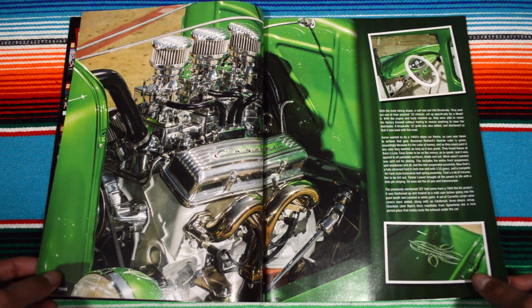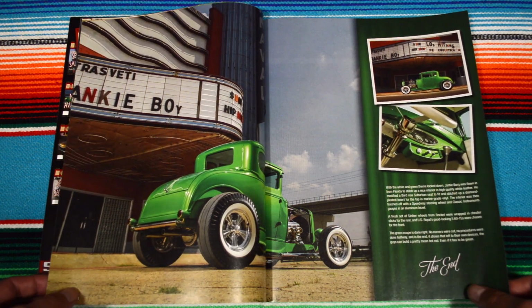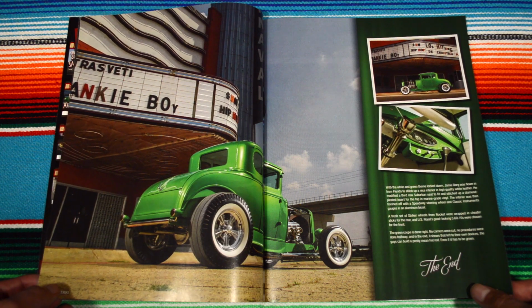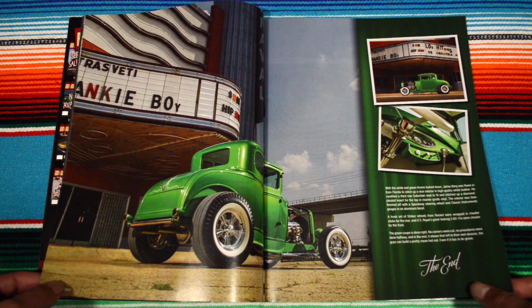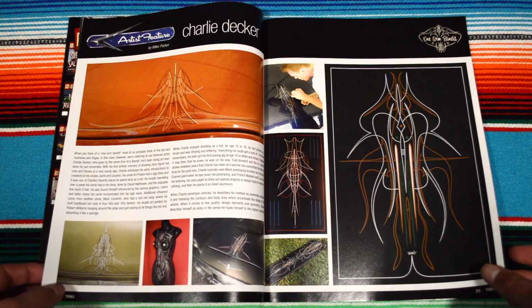Closer look into the engine, pinstriping the interior, and just a really cool shot. I just wish the car wasn't cut in half with the pages, but it is what it is.